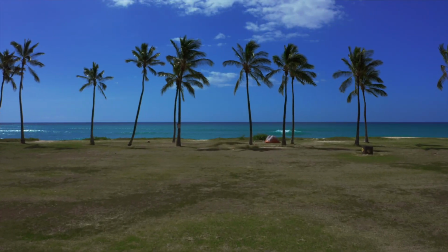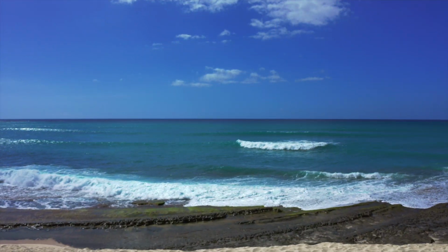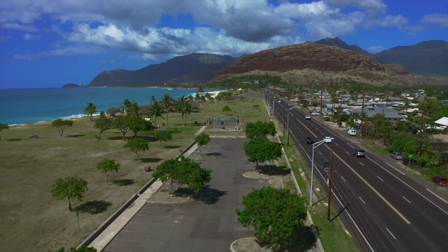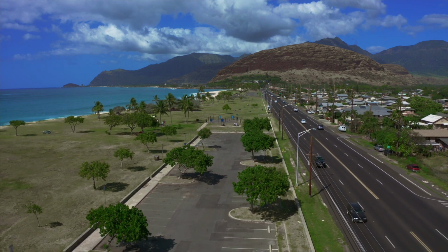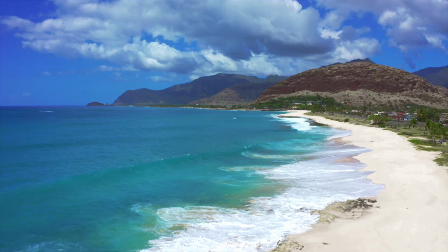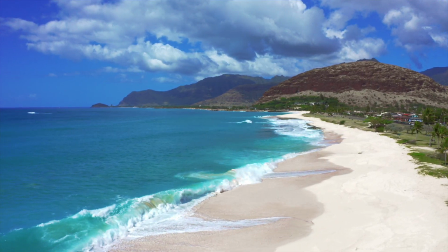Now back to Maili Beach. It's great for surfers and most water sports. There are lifeguards on this beach, plenty of free parking, restrooms, showers, changing areas, and being right across from the local town, you'll find plenty of places to eat. You'll fall in love with this beach, and you'll find yourself probably staying longer than you anticipated.